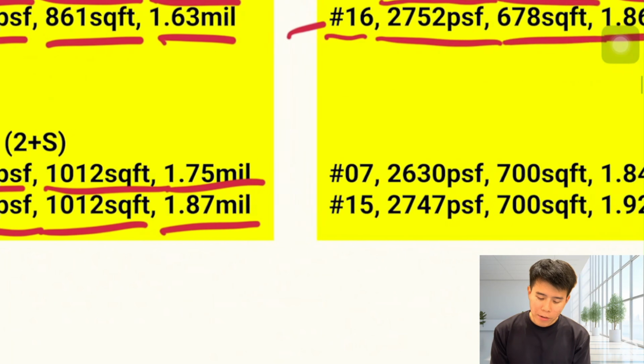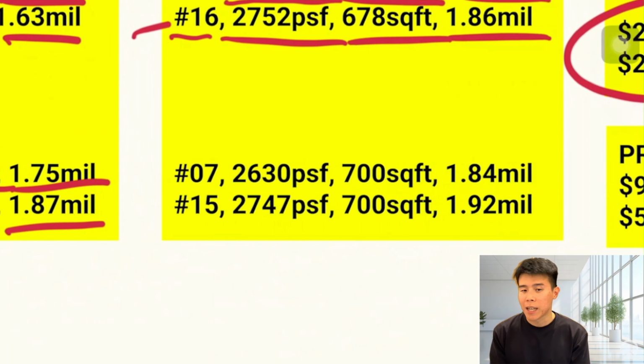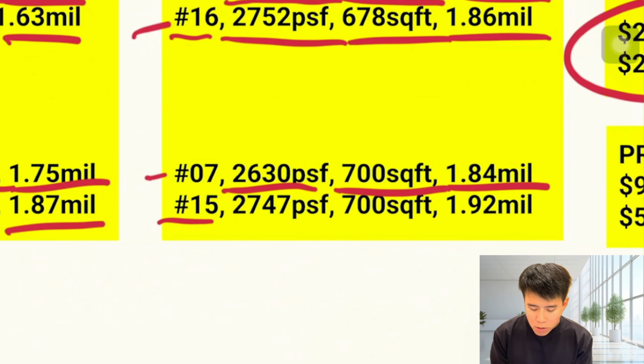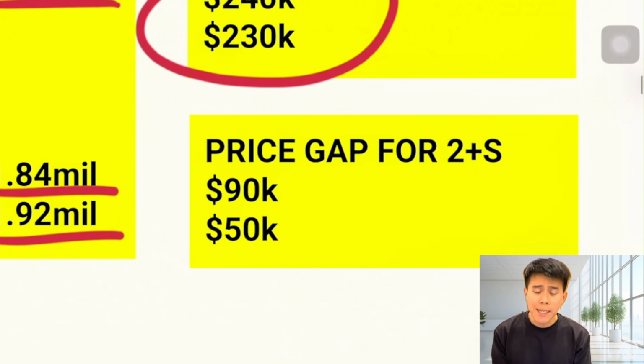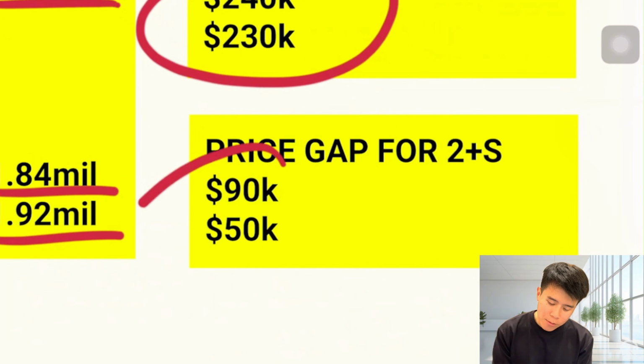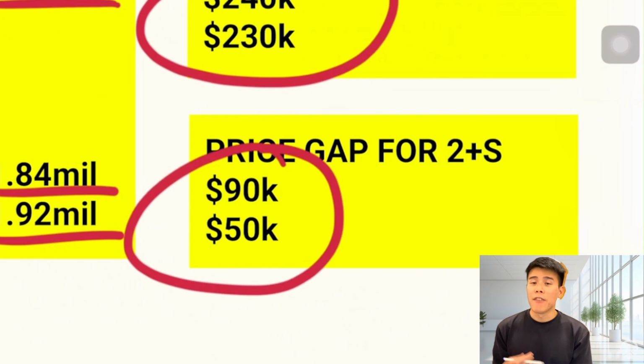So the nearest comparison we have for the 2 plus study at the Orie, right? Level 7, 2630 PSF, 700 square feet, 1.84 million. Level 15, 2747 PSF, 700 square feet, 1.92 million. So over here for the price gap for 2 plus study, we are looking at 90k and 50k.